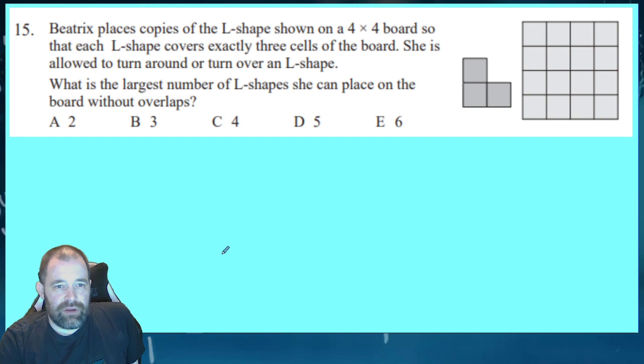Beatrix plays copies of the L shape shown on a 4x4 board so that each L shape covers exactly 3 cells of the board. She's allowed to turn around or turn over an L shape. What is the largest number of L shapes you can place on the board without overlaps? You could do one in each corner. So that gives you 4, and in the middle, one like that.